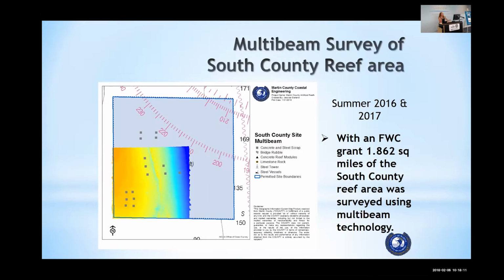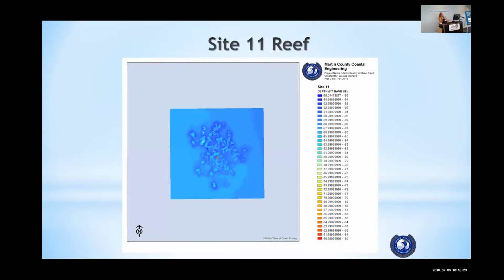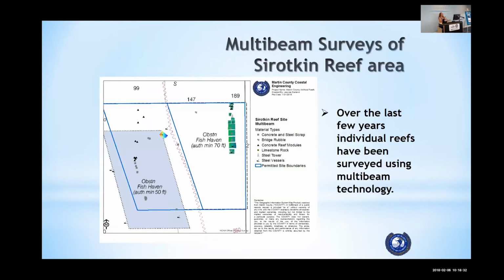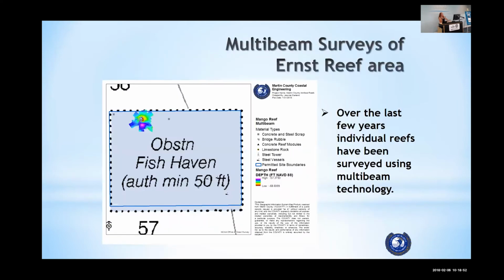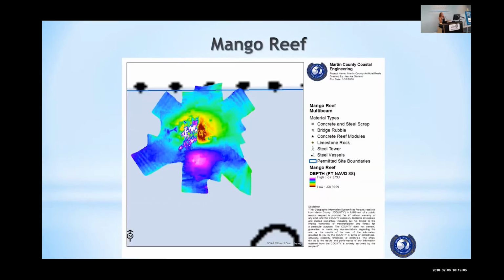This is the South County site, 1.862 miles in the survey. You can kind of tell by the activity what we've had there. Site number 11, a much deeper site. You can see a sample of what they're getting out of these surveys, just over portions of the Sorokin Reef. And that's the Hilly Glass Reef that was deployed, I think, in the summer of 2014 or 2015. I don't have my right reading glasses on. This is just the start of part of the Ernst Reef, so you can see they're starting in different areas, and this is what's been able to get done over the past, I want to say, 18 months. Mango Reef is another reef that had a lot of older stuff on it that we were able to identify.